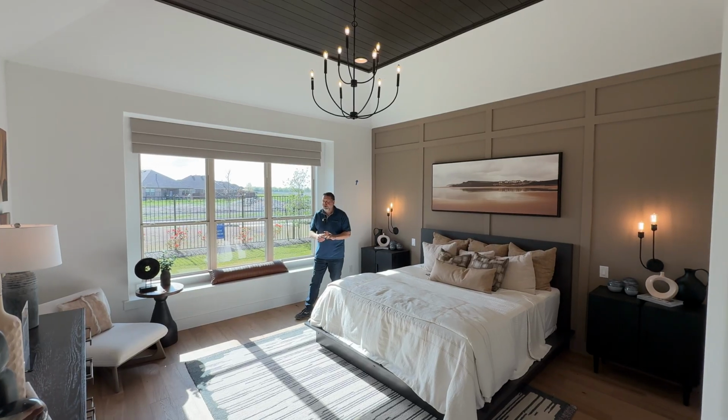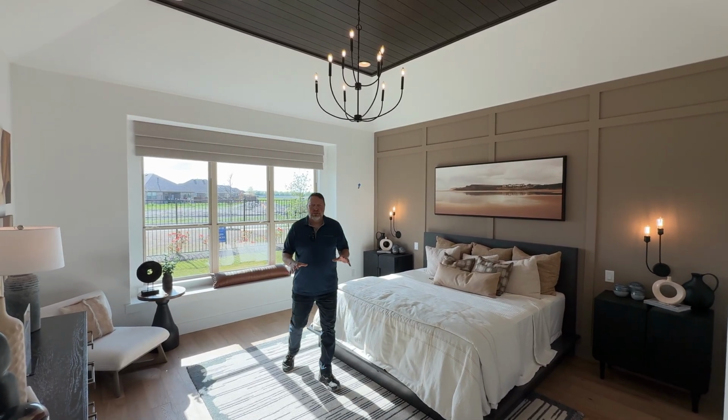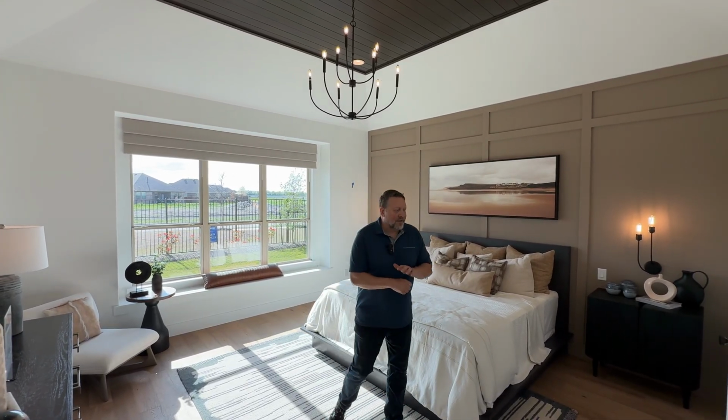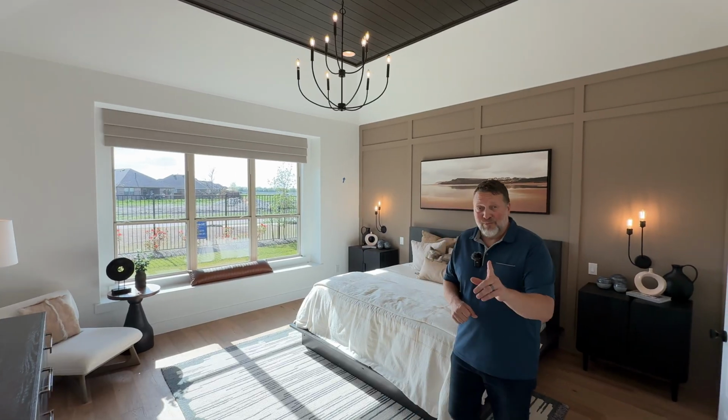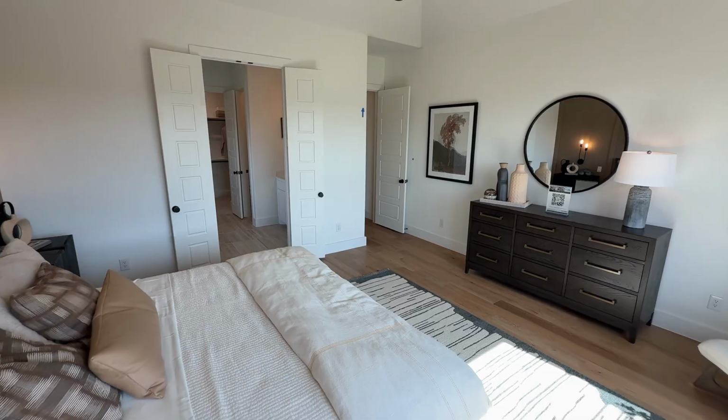You can just feel the quality of a Windsor home. Even at this price point, you can feel the quality, which is why I really like Windsor Homes, one of my Scott-approved builders. There is some blue tape on the wall. They're just getting some touch-up paint going right now.